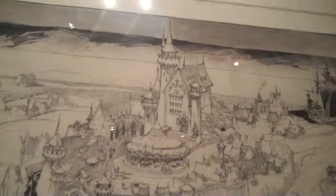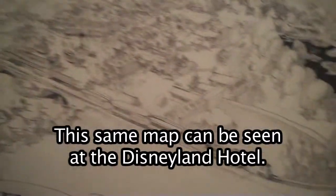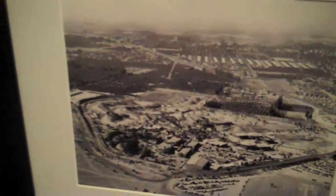And here we have the artist rendering of Disneyland, the original look of Disneyland. Look how tall the castle was going to be. And it's so big, too. These are early photographs of Disneyland. Right here. Well, at least this is the property, but this is what Disneyland looks like. Look at this guy. Doesn't he look like Hammerhead from the Daredevil comics? Kind of looks like it. Oh my gosh. Buddy Ebsen. Yeah. Wow. Check it out, you guys.